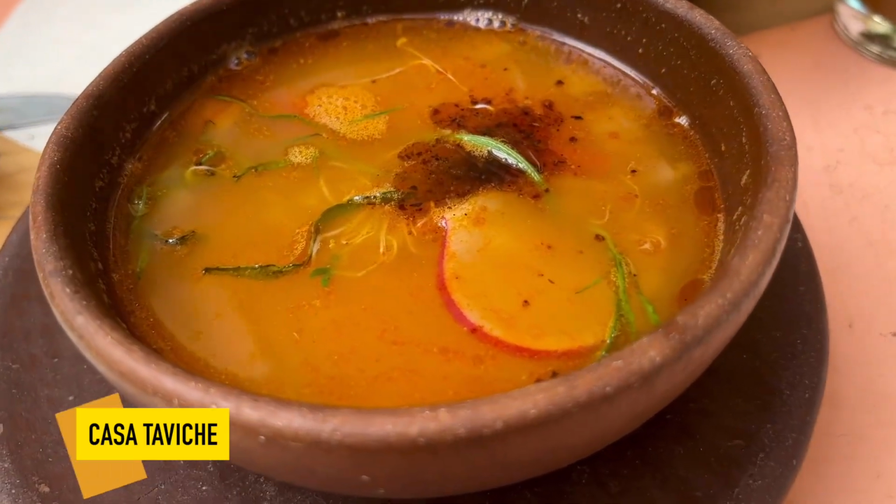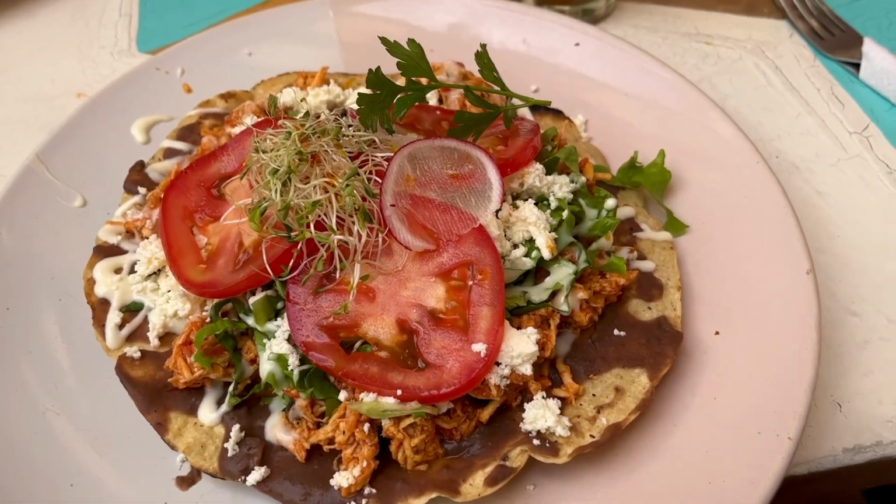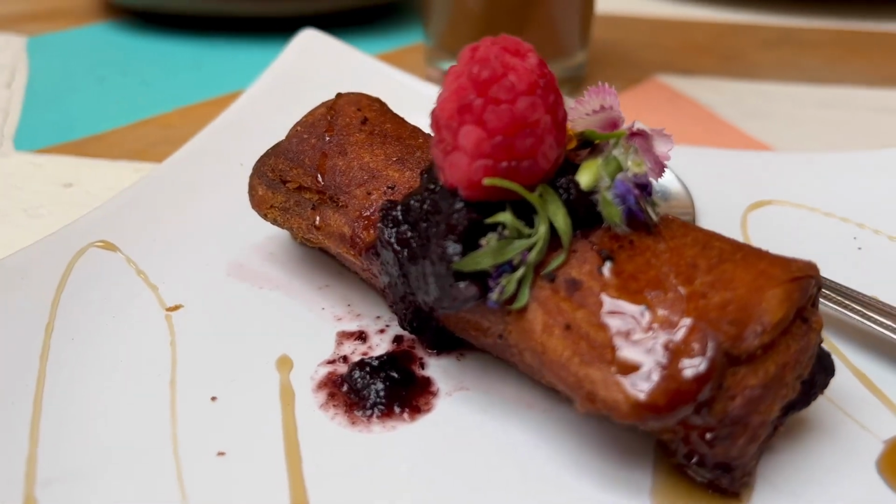If you're looking for a good restaurant, one we recommend is Casa Taviche. It's one that seems to get a lot of expats. The prices are about $10 for a set menu, and that menu includes a soup, a main dish, a drink, and a dessert. We really enjoyed the food there. I think you might like it.